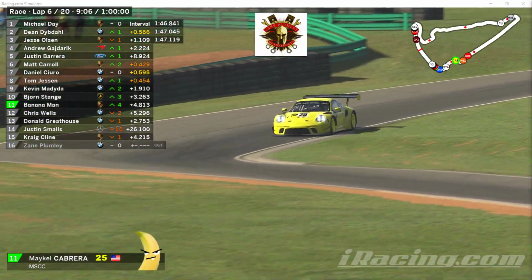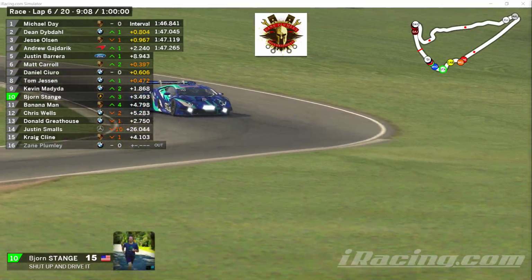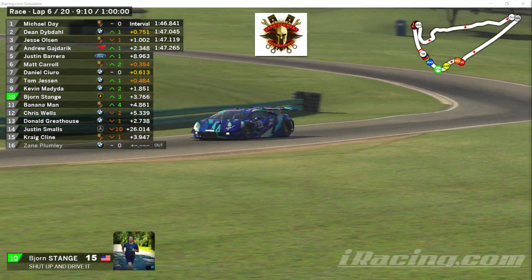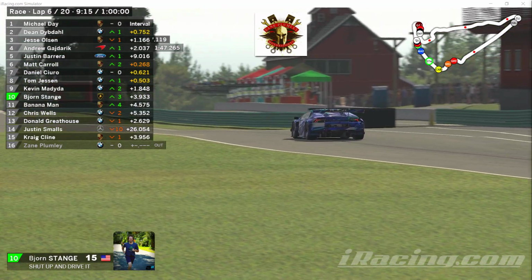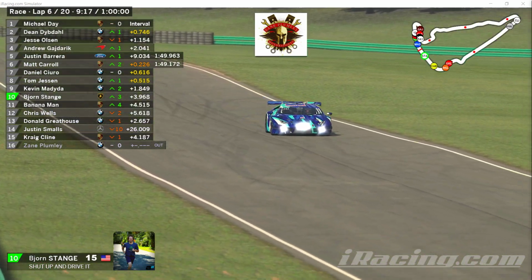Oh, that's a fake car. I know it is. All right, so here is Bjorn, and he is out there holding up the 10th spot, so it's good for him. I know he likes being in the top 10 as much as possible.